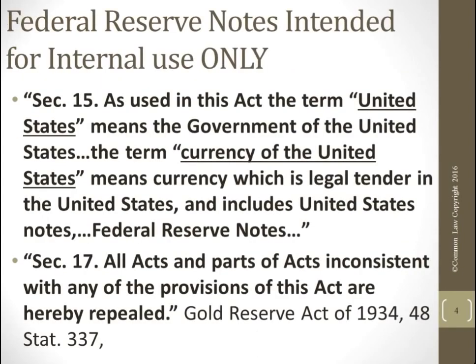This is the Gold Reserve Act of 1934. It says the United States means the government of the United States. Currency of the United States means currency that's legal tender in the United States, which means that Federal Reserve notes are meant for internal use of the government only. And that's true. Okay, D.C., actually it's less than D.C. It's internal use of the government. That's it.